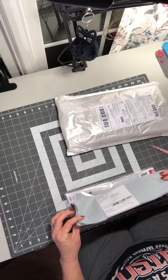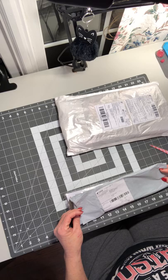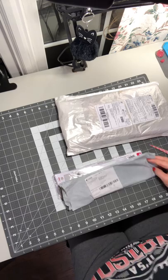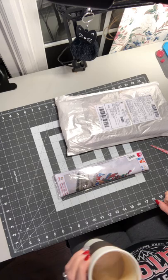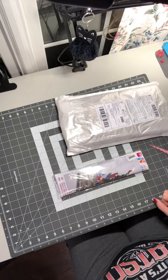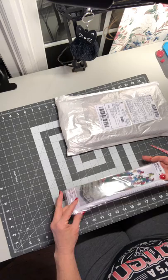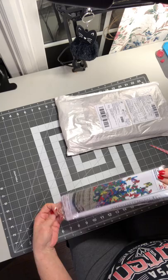All right, I know that AliExpress is chomping at the bit to have me let them know that I have received these. So, as soon as I'm done with this, I will let them know that I have received these diamond paintings. Excuse me, I needed a drink. Okay. I think I know which one this one is. Okay. Just get out of the way.